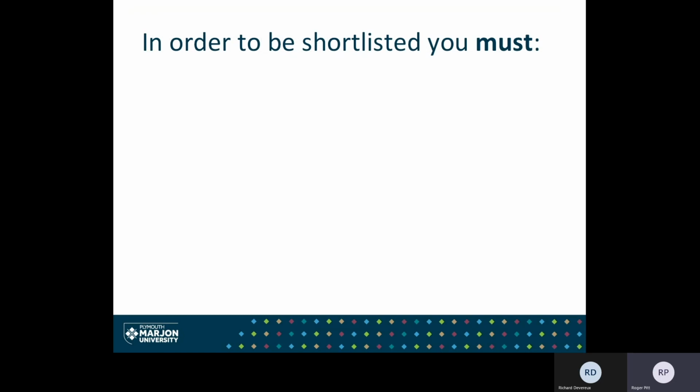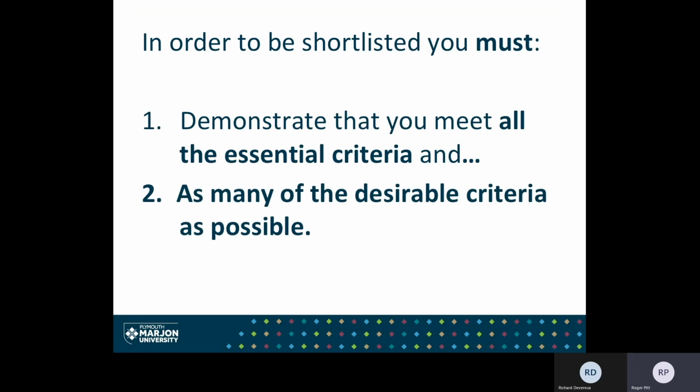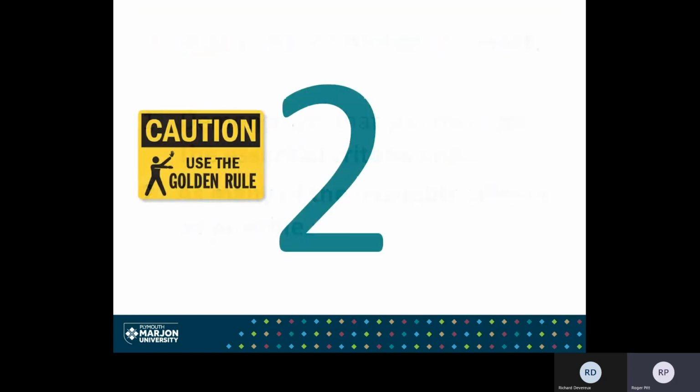So as I said, in order to be shortlisted, you must demonstrate that you meet all of the essential criteria and as many of the desirable criteria as possible. So really spend some time looking at that person specification.